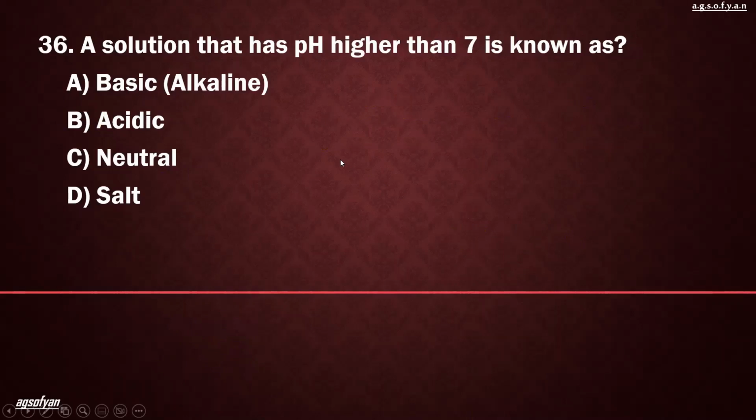A solution that has pH higher than 7 is known as basic. You get this one, right? If you get it today, I believe you still have it when you take the final exam. Don't forget that.